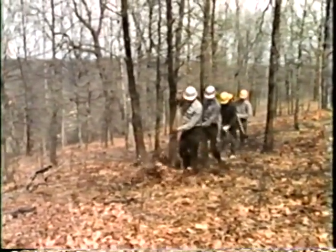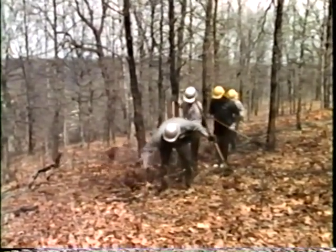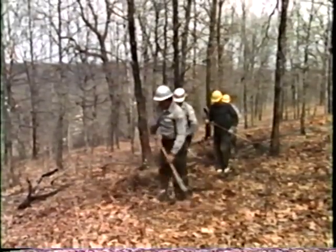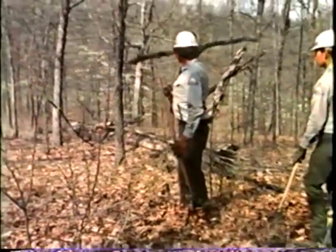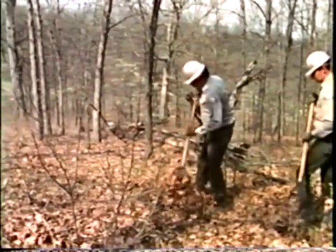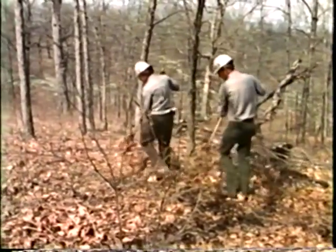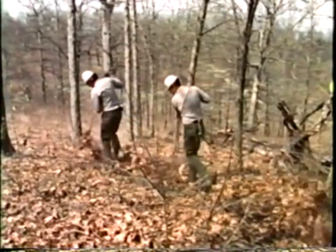All leaves should be raked away from the fire. A heavy buildup of fuel next to the line will burn hotter and increase the chance for a breakover or spot fire. Move any limbs, roots, or heavy fuels to the outside of the line to prevent forming a bridge for the fire to burn across. Rake a clean line down to bare ground.